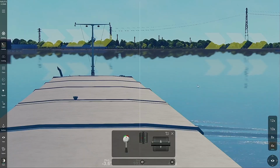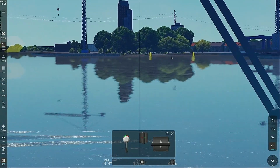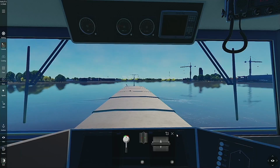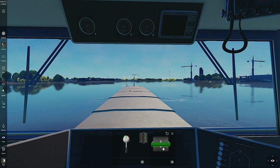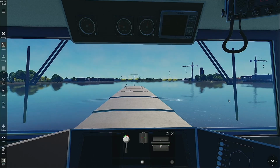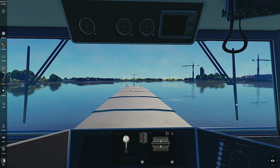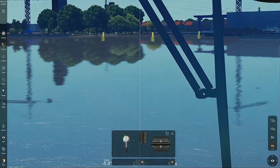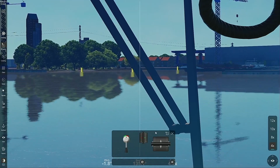I'm gonna say that those right there are gonna be what we're supposed to put the vessel between. Yeah, there's more. Let's see here. Let's not give it any throttle. Let's take a look here. Yeah, that's what it looks like. I've got to be in between those.